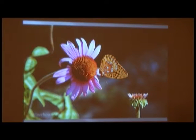Here's a purple coneflower. Guess what they like? They like the same one that you like. They like eating off of these plants, and then later birds like to eat the seeds off of these purple coneflowers. That's a great spangled fritillary right there.